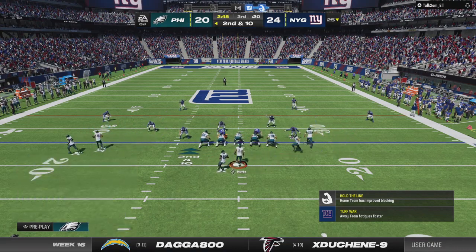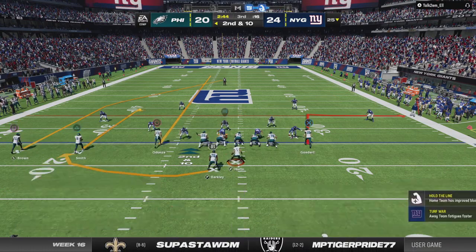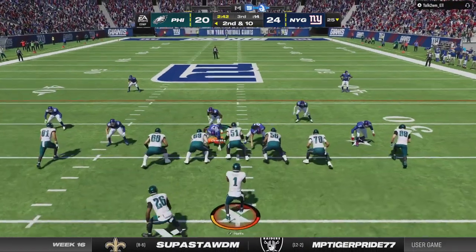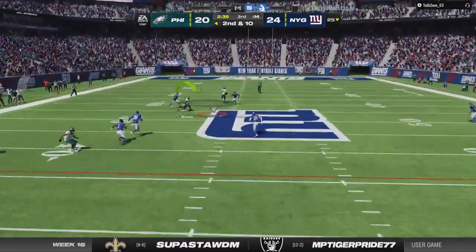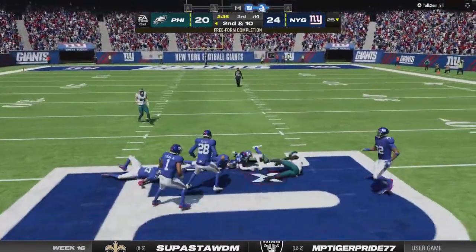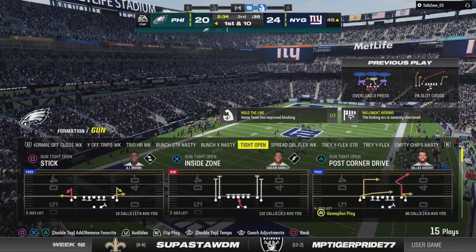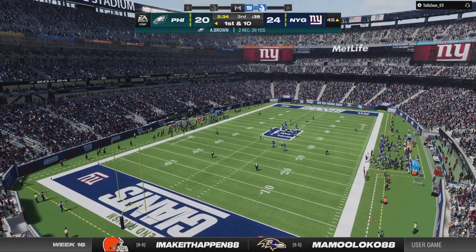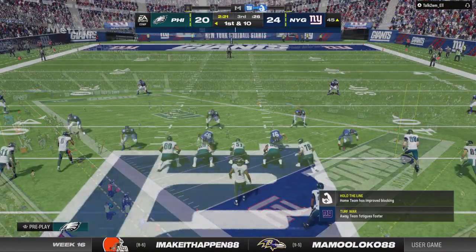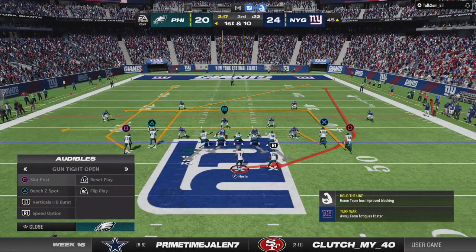Now Hurts looking to change the play. Back to throw now on second and 10. This is caught. It's Brown. And he's taken down right at the 45-yard line. A gain there of 30 big ones. First down, Eagles. So the big play moves him all the way across midfield. It's first and 10 from the 45.